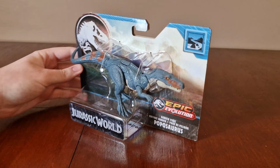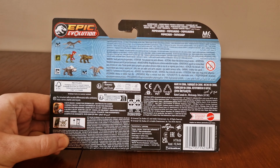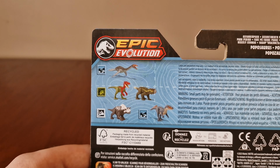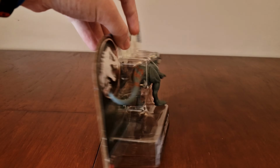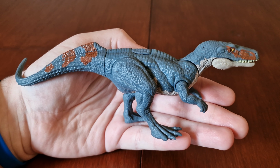Let's check out the back. And here we are at the back. There's a lot on the back, it's just facts, information, images of the other dinosaurs in wave one. Here's all the packaging.